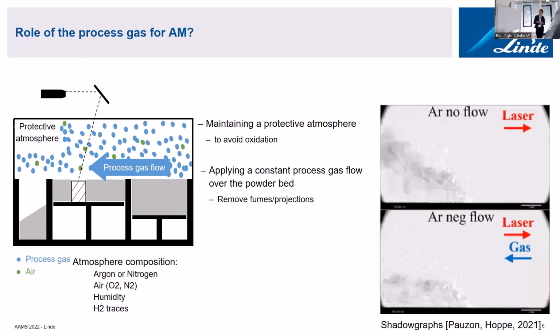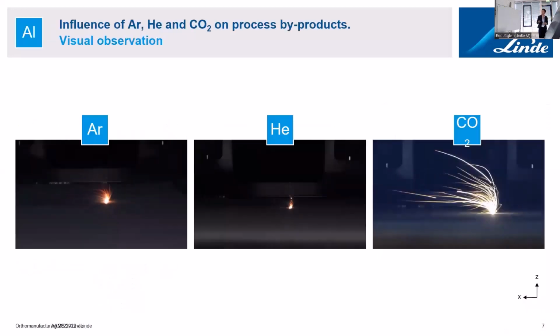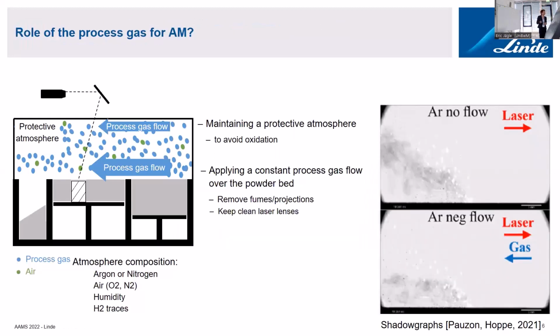A second role is to apply a constant process gas flow over the powder bed to remove the fumes and the projection. This is also what you can nicely see here thanks to shadowgraphs. You see the effect of an addition of gas flow to remove the fumes and the projection. There is usually also a needle gas flow at the top of the chamber to keep the laser lenses clean. So, in a few words, those are the roles of the gas.